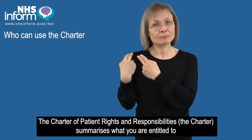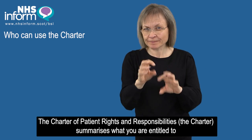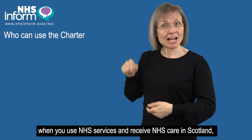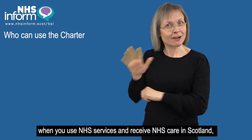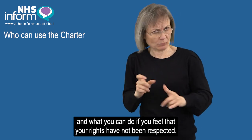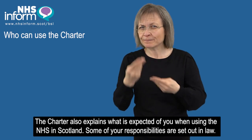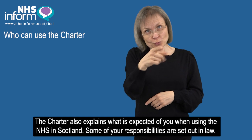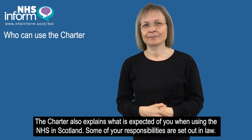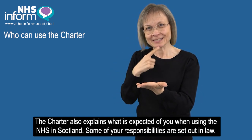What the Charter does. The Charter of Patient Rights and Responsibilities, the Charter, summarises what you are entitled to when you use NHS services and receive NHS care in Scotland, and what you can do if you feel that your rights have not been respected. The Charter also explains what is expected of you when using the NHS in Scotland. Some of your responsibilities are set out in law.